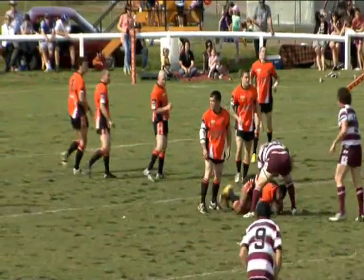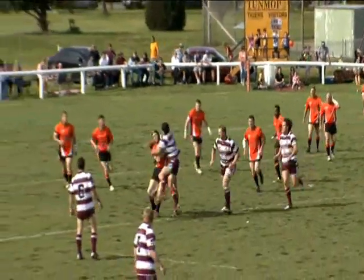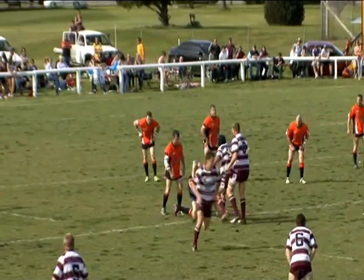Not the intensity, Reggie, from the first set? No, I expected a bit more. Like you said, Luke Hasselman is playing in dummy half at the moment. He needs to get out wide. I tell you, the intensity may hit here now because we've got Mark McCauley looking for his hit up.